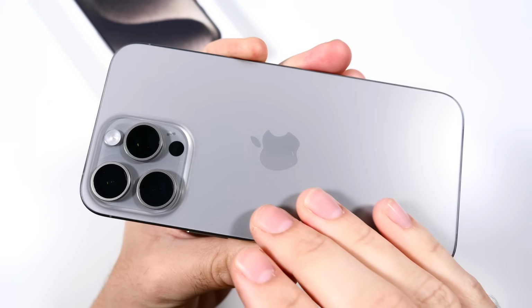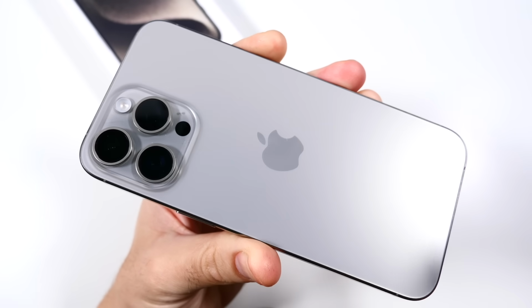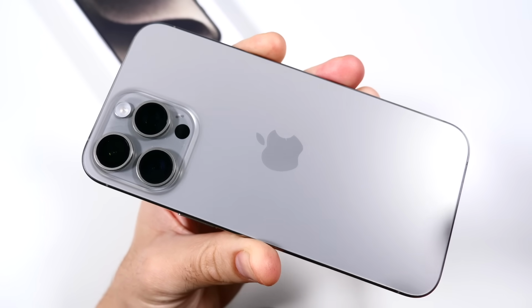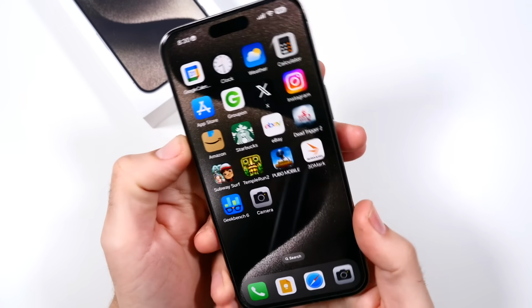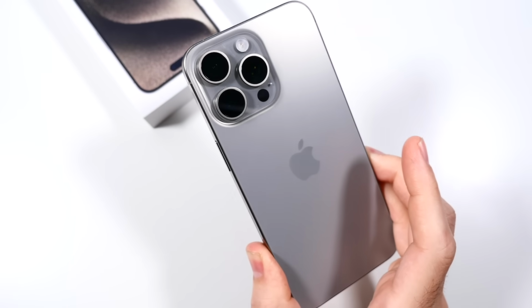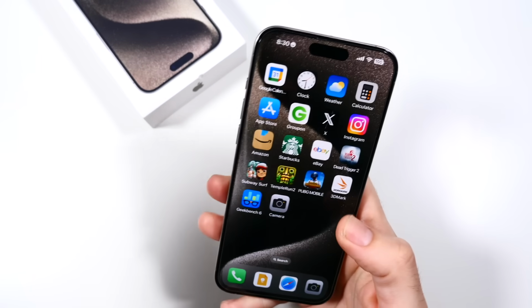Also, at first, I had some overheating in this area of the phone specifically, and some people were exaggerating, saying you were burning your hands. I was never burning my hands. The phone got hot. Yes, it was uncomfortably warm. But was it burning my hands? No. Apple fixed this in 17.0.3.